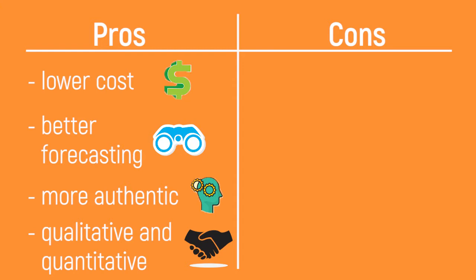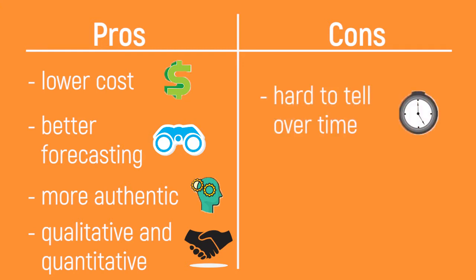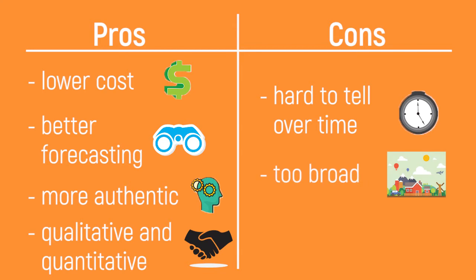Some cons of live prototyping include the fact that it's harder to tell how the product will continually engage users since most of its features are aesthetics rather than technicalities. Live prototyping can also be too broad in that it's hard to test all of the product's potential locations and mechanisms, and it can also be difficult to tell how willing consumers will be in a global market. All in all, live prototyping is a great tool to use in the great process of product design.